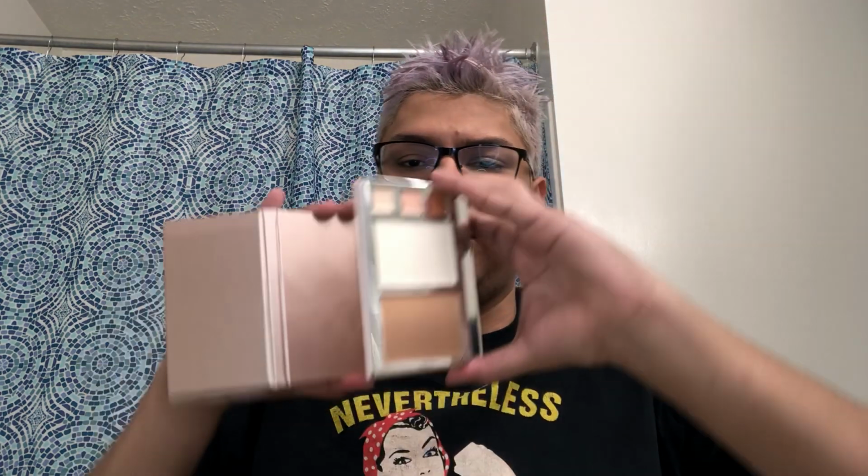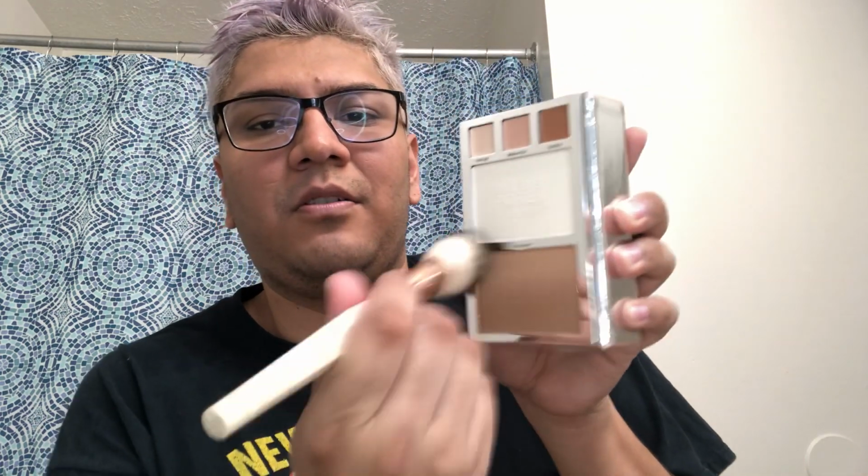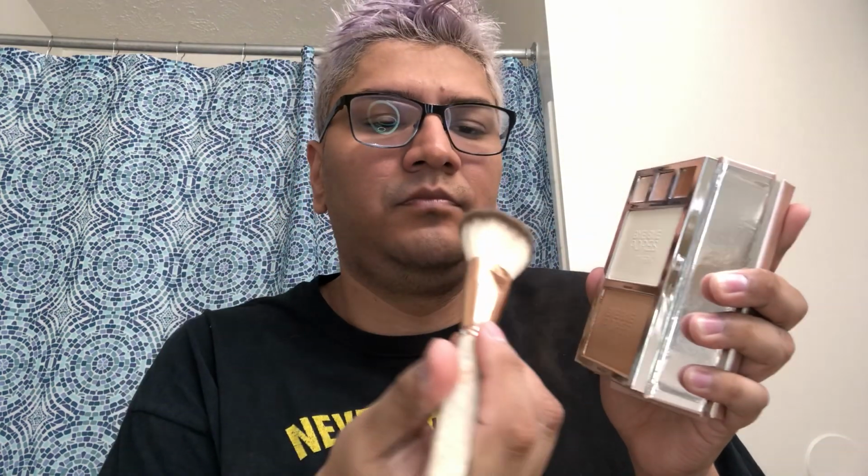So the first one is the brow. We're gonna start using these products how it initially opens up. So first we're gonna use a little bit of bronzer. Let's see if I can fold this one. It is not easy. So first we're gonna go ahead and make sure we get a little bit of blush, a little bit of bronzer. This is what it looks like.